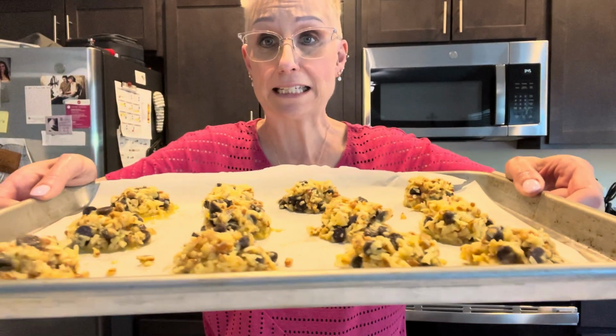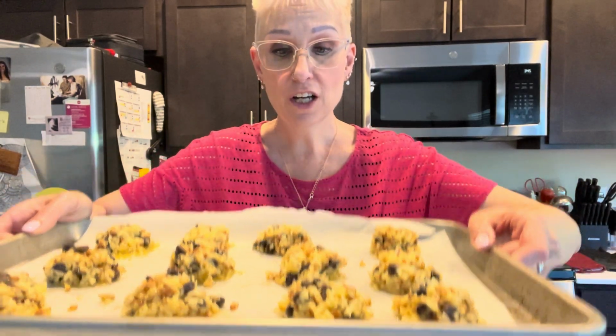Okay, so these are like huge. Look at these. That's for 12. So I'm gonna say don't use your small scoop, use your medium-sized scoop, because I used my small scoop and then I had to go back and like top them all off. So if you have a medium-sized scoop, use it.